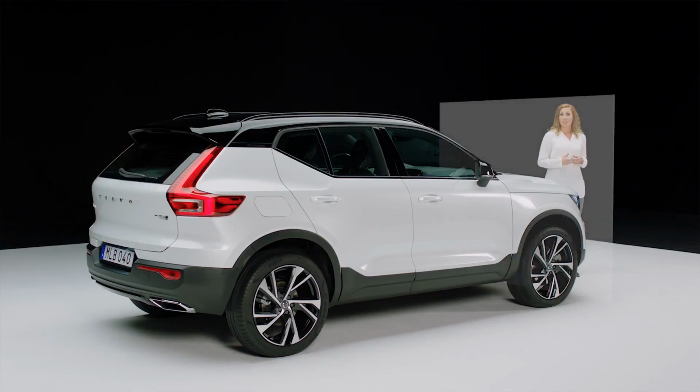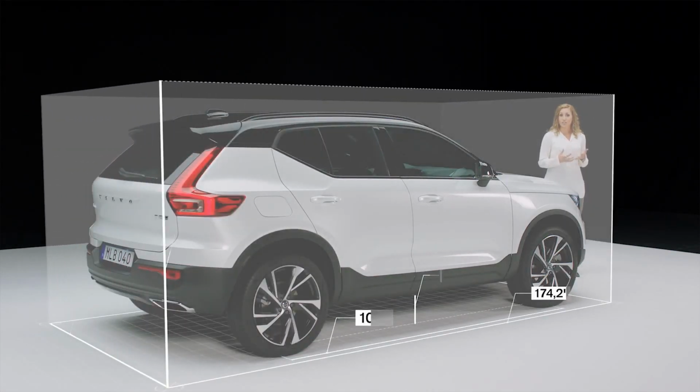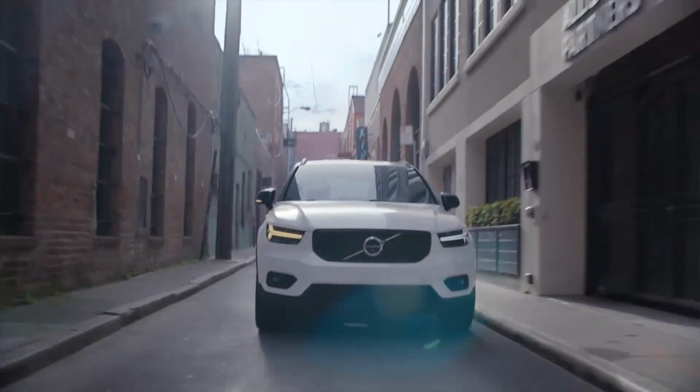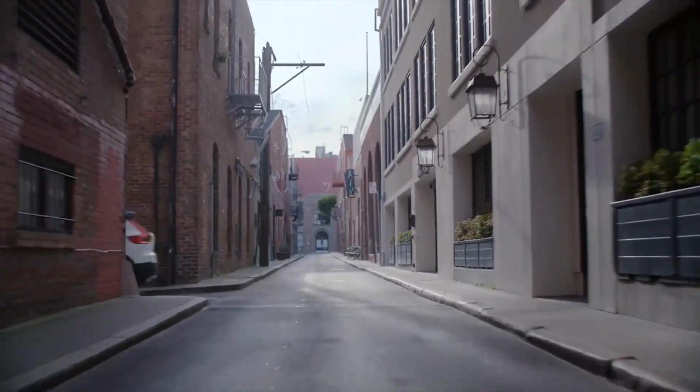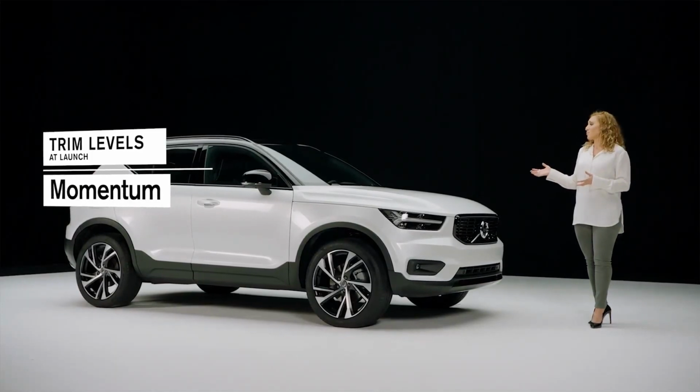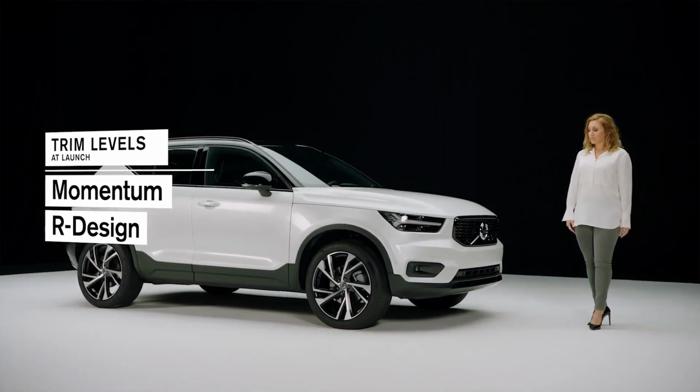This is the first model on our compact modular architecture platform. You get the same engineering benefits as our larger cars, but in a more compact package. The new XC40 has a clear SUV identity, and you can further customize it in two trim levels, the Momentum, and like this one, the R design.